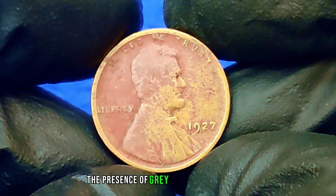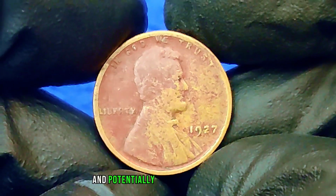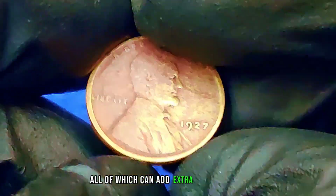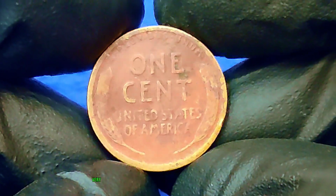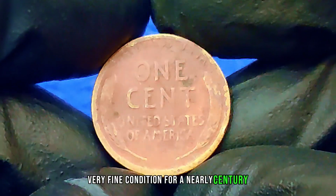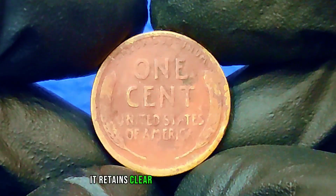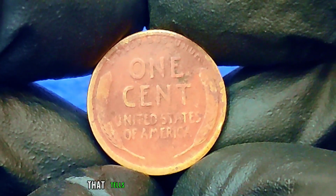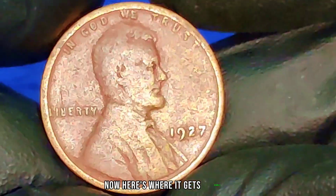The presence of gray dots on the reverse side indicates age, character, and potentially unique environmental effects over the decades, all of which can add extra intrigue and collector magnetism. And let me assure you, very fine condition for a nearly century-old coin is exceptionally desirable. It retains clear detail, a sharp image of Lincoln, and an unmistakable wheat design that tells collectors this coin is special.